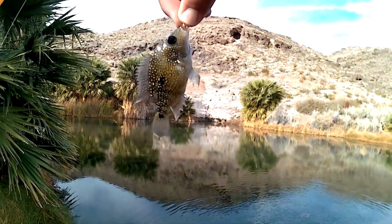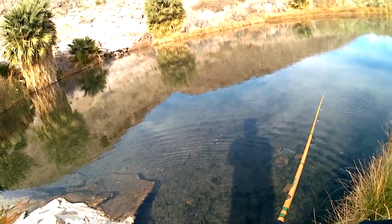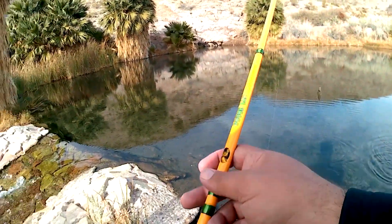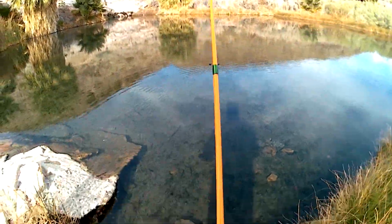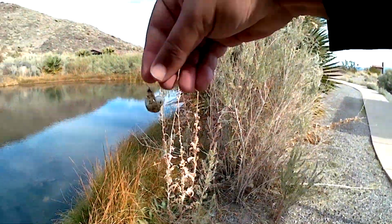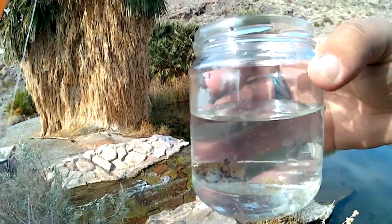Alright guys, another one of these spotted little cichlids. Already got a few photos of these, so I'm going to let this one go. Alright guys, I think I finally managed to get my little molly. Beautiful little guy. Quickly gonna get a photo and get him back into the water.